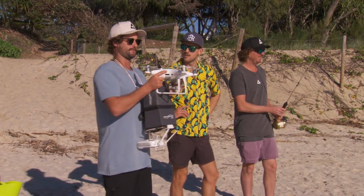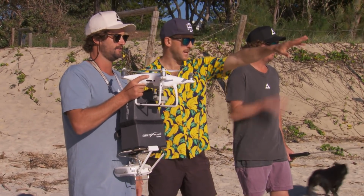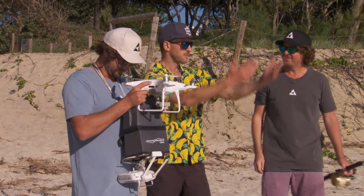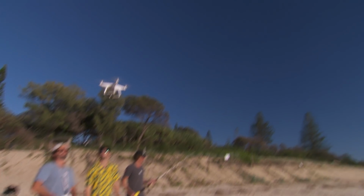All right, so we think we can see a bait ball out over here, about 150 metres off the shore. And you've just seen a few little splashes. Is that what we're looking at? That's what we're looking at, yeah. So we're going to launch the drone, send it out and have a browse. Nice. Get it up there. Let's do it. Up she goes.